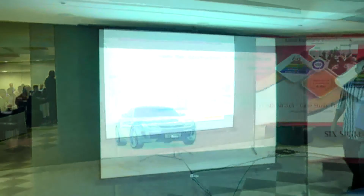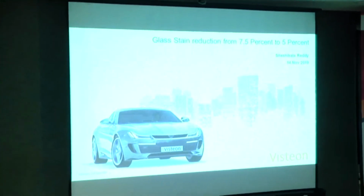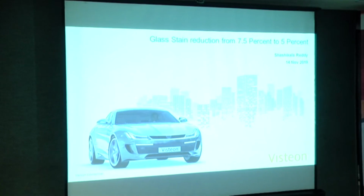I am the lead, and my support team members are Partha, again, who is assistant manager for customer engineering and corporate quality, and Taruna, the deputy manager for supplier quality team, who is also part of our corporate quality. So I'll be presenting the second project for the same OEM and a different failure mode.